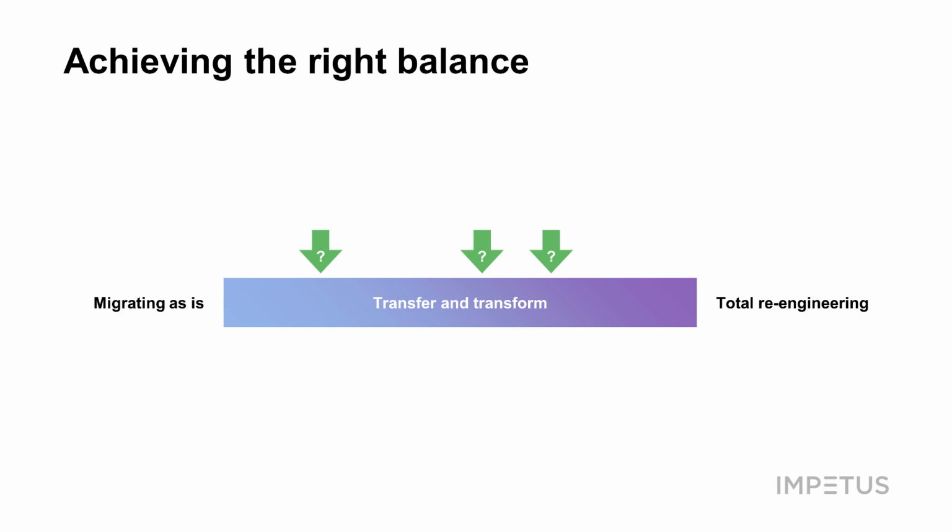There are definitely some advantages from a quantity and speed perspective, but there are also some significant disadvantages of that approach because of the prevalence of these platforms over the past 15, 20 years and the way they've been developed. What you'd find if you do an analysis of these systems is there's a whole lot of redundancy. So if you migrate as is, you're migrating redundancy.